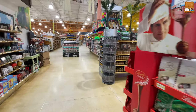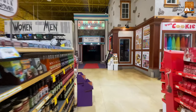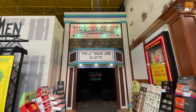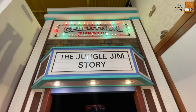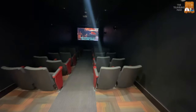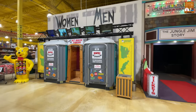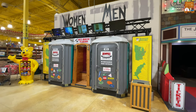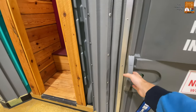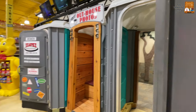We're gonna go check out two other things at this Jungle Gyms location that are unique and really amazing. First thing is the Celestial Theater, where you can take a look at the Jungle Gyms story, sit down and learn all about the store and its history. Next to the Celestial Theater, we have the world's cleanest potties. In fact, these are the world's fanciest porta potties, in my opinion, because when you open them up, no, you think it's a porta potty? It is not. It is an entire restroom. That is pretty cool.